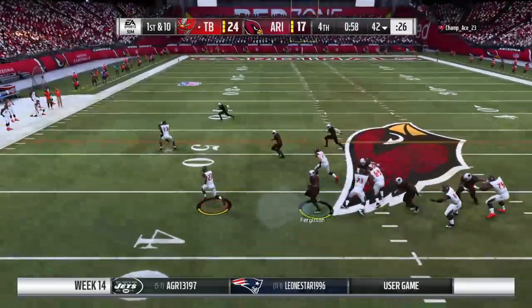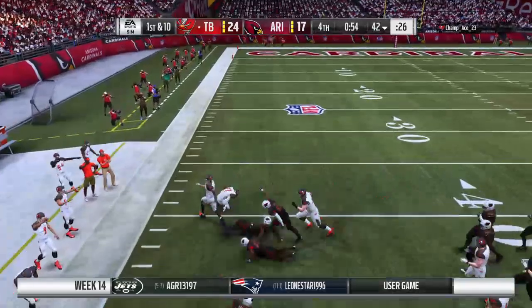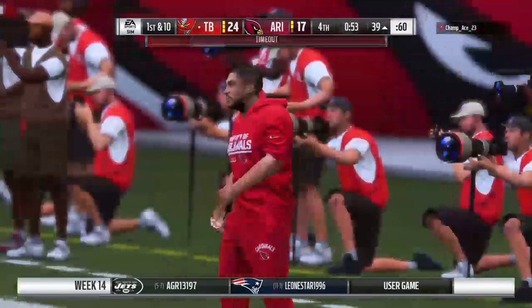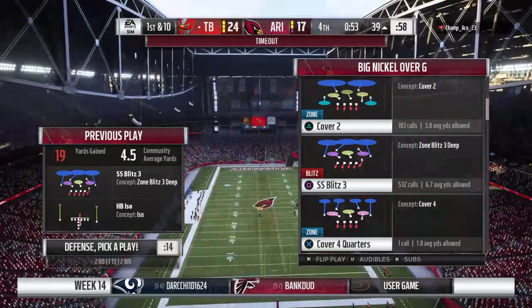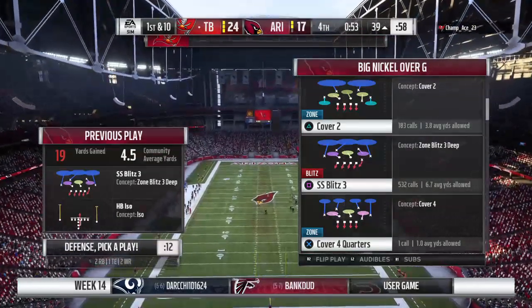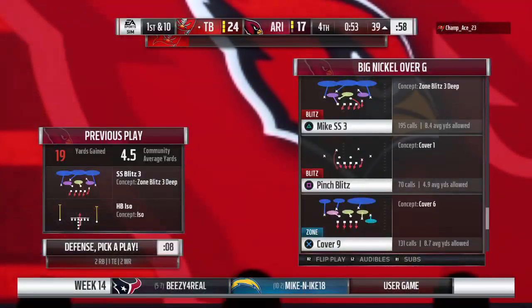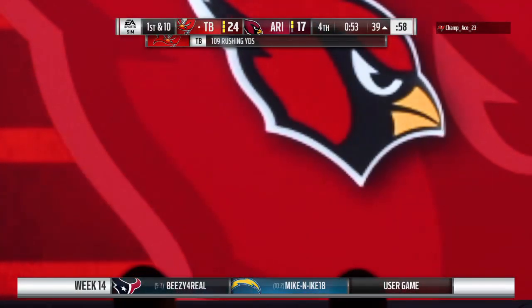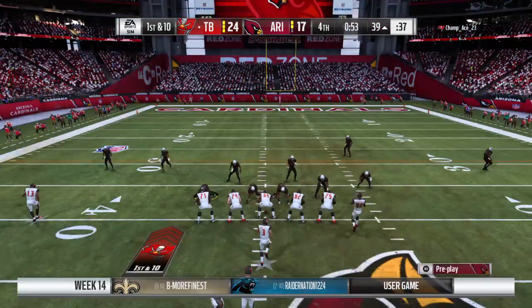The give is to Jones. And they'll get him down as he's inside the 40. Now here's a timeout defensively coming from the Cardinals, as they get the stoppage with a little over 50 seconds left to go in the game. So from the 39 now, they'll come up on a 1st and 10.